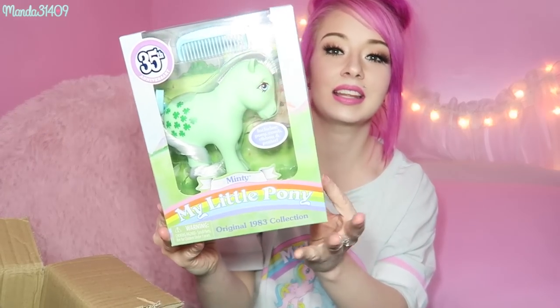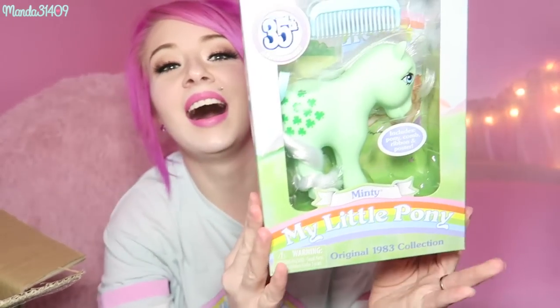Okay, so I'm just gonna go in no particular order at all whatsoever. So they just look like this. Here is Minty. This is a perfect pony for us to start out with. Oh my gosh, everyone knows who Minty is. Minty is one of the OG My Little Ponies.